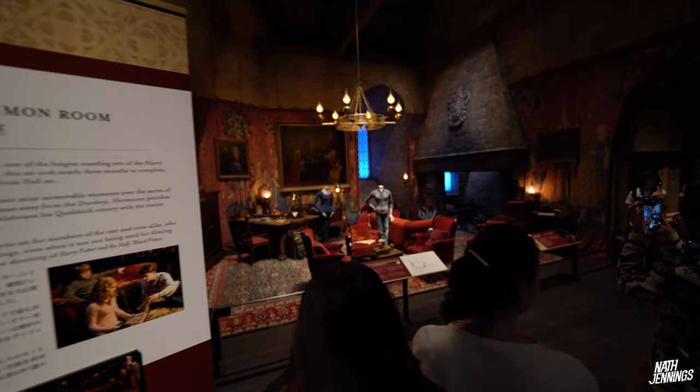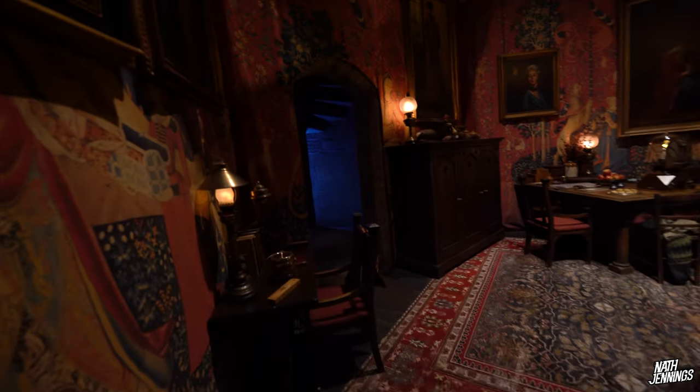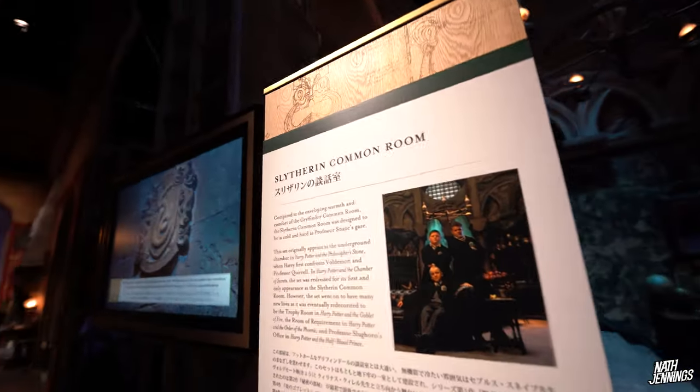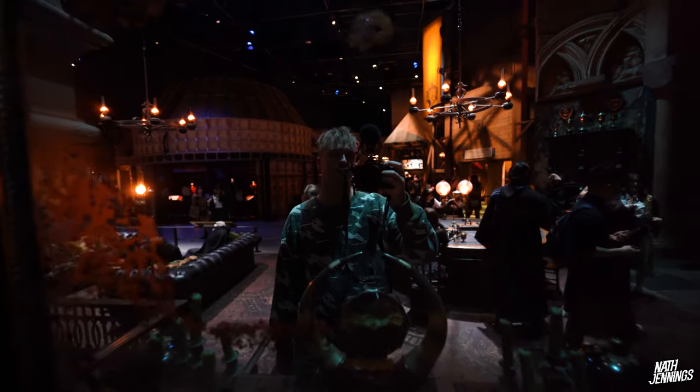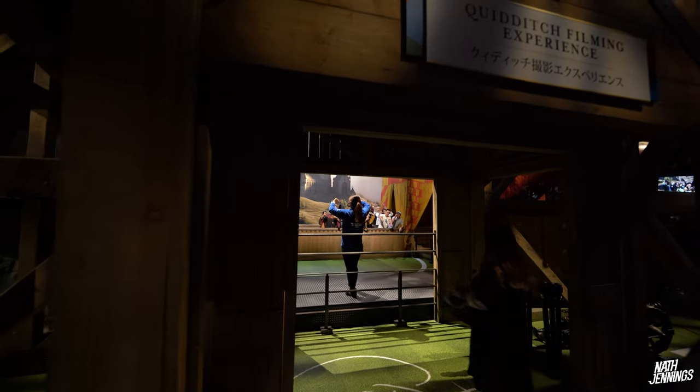The Gryffindor common room. Now we're at the Gryffindor boys dormitory. It comes with a key almost to look around the set to see what was from the movies. So we'll see what we can do here. Slytherin common room. Wow. This is awesome. Got Quidditch, so you can go in there and film yourself, as you can see. And when they do that, they'll be up on the screen over there, which is pretty cool.